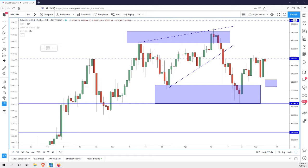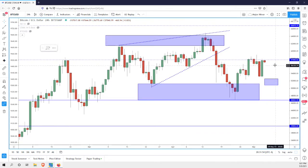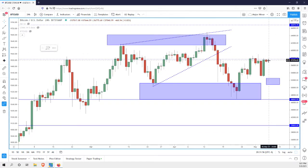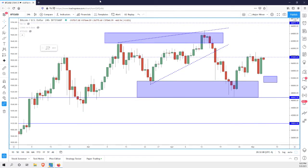So, in this session, I want to talk about this Bitcoin price action, what this means right now in terms of swing trades and risk, and what we're anticipating over the coming week as far as levels and price structures. Okay, so with that being said, let's get started.